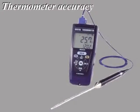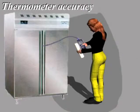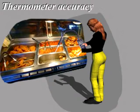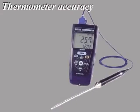Examples of ways of checking our equipment readouts are as follows. Fridge and freezer readouts may be checked against a temperature probe each morning. Freshly cooked meats may be checked with temperature probes before storage. Hot cupboards and cold display readings may be checked with a temperature probe each day before use. And then mobile temperature probes themselves should be checked for accuracy at least once a week.